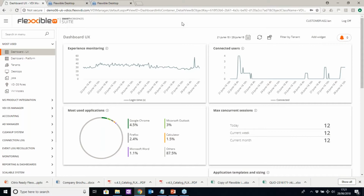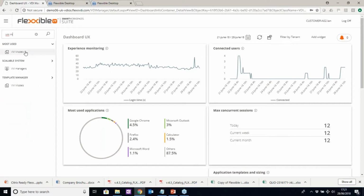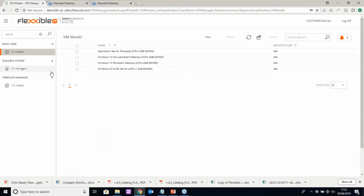I'd just like to point out at this point that I'm able to filter here by tenant. Obviously, I've mentioned in the deck that one of the critical areas where we extend the value of a Citrix cloud deployment is being able to deliver multi-tenancy and full multi-environment out of the box from our suite. And I'll be coming back onto tenants in a moment when I show you some of the other features.